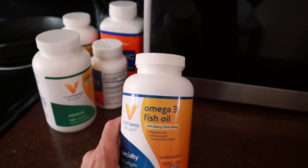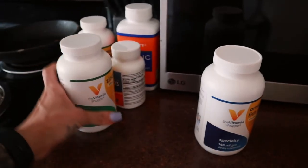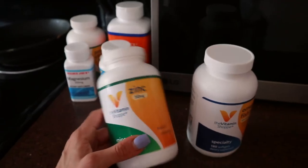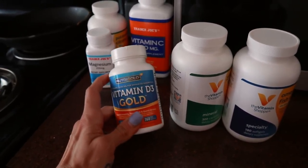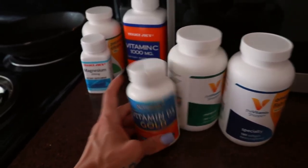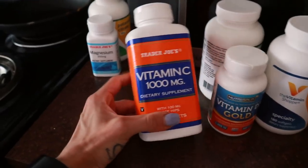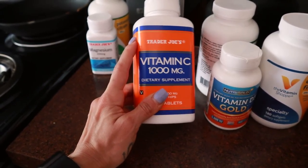Fish oil every single day. I take this 3 times a day. Breakfast, lunch, and dinner. I take zinc because I am anemic and I need some zinc. Vitamin D3 to help with bones and your immunity. It actually really helps you stay healthy, so I just take one vitamin D3. I take 3 of these 3 times a day. So with breakfast, lunch, and dinner, I take 3 tablets.